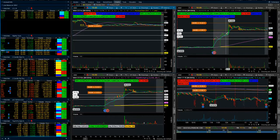But it's very light, and if it breaks below that, I could see this filling the gap back below, all the way to $8. And I think it will at some point.